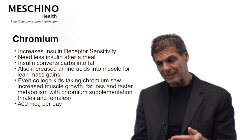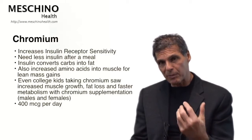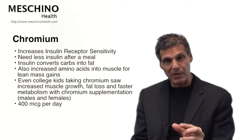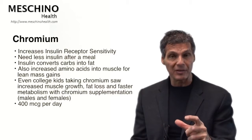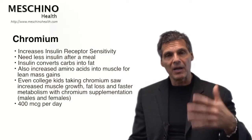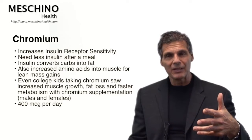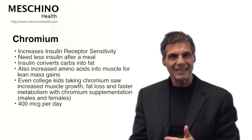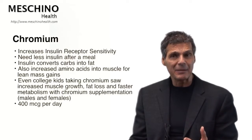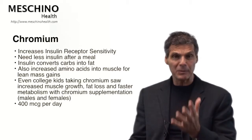The other thing is that insulin, when it's working better, more of the protein that you eat gets into the muscle, and the muscle can lay down that protein to increase your lean mass, and as your muscle mass or lean mass increases, your metabolic rate starts to speed up. So if you're doing some exercise and you're taking chromium, then you're going to see increased lean mass gains and a faster metabolism. This has been proven.